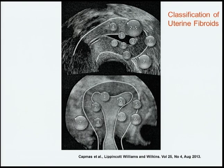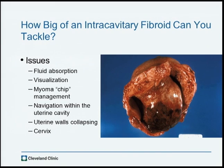For fibroids that are fully intracavitary, known as type 0, less than 50% involving the myometrium is type 1, and when more than 50% of the fibroid involves the myometrium, we call it type 2, as well as the location of other fibroids, with type 6 and 7 being more traditionally thought of as exophytic fibroids. We know that fibroids that are in the cavity can be treated hysteroscopically.